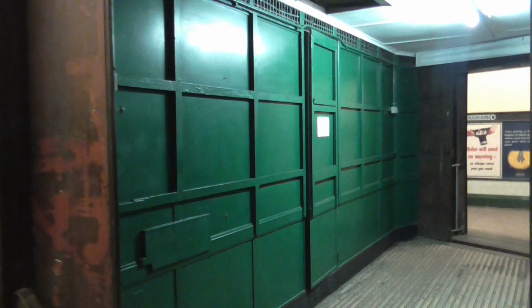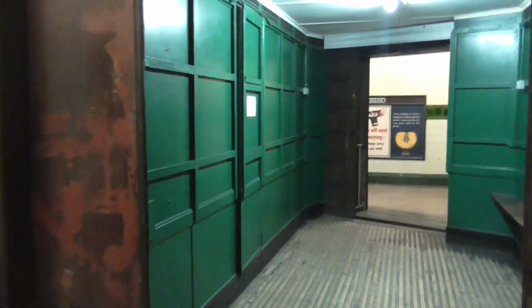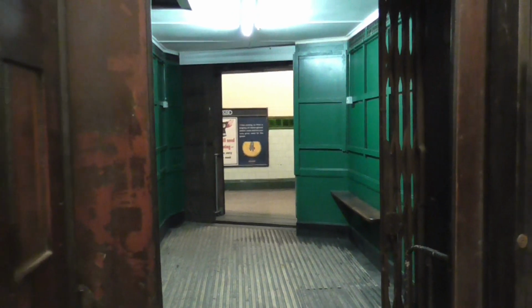Now these lifts are the catalyst as to why the station closed back in 1994. At the time they needed replacing, but the bill came in at £3 million, which even back then was a heck of a lot of money. In fact, it was quoted that it'd be cheaper to buy all the regular commuters of Aldwych Station a Ford Fiesta.